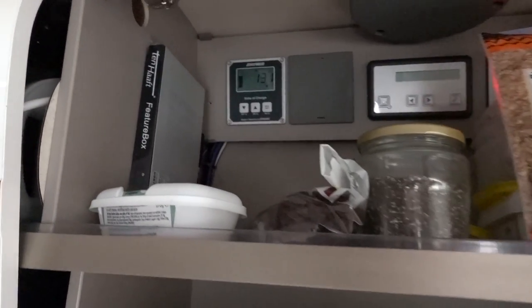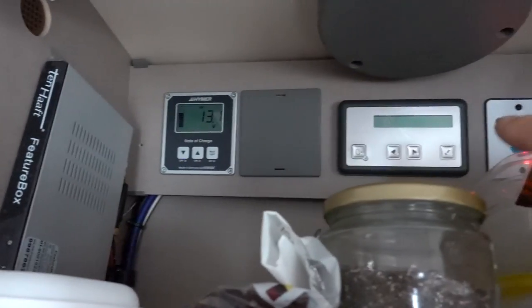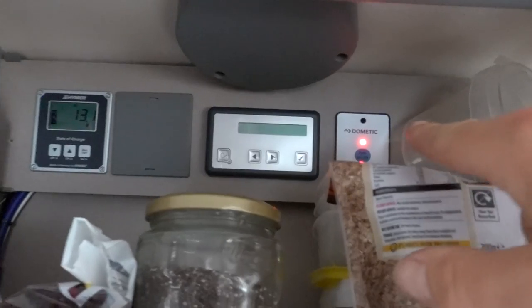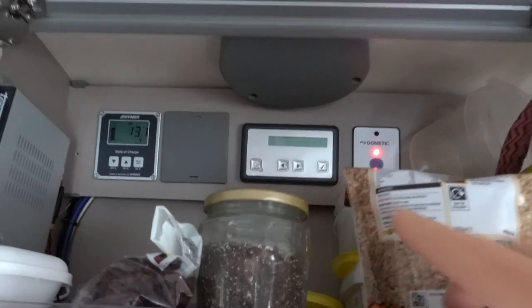We have more control panels. This cupboard here, where we've got the state of charge for the battery again here, which is 13.1. And this is your inverter, 1800 watt inverter that comes with the lithium-ion pack. Now, this motorhome does come fitted with a television and a satellite dish.